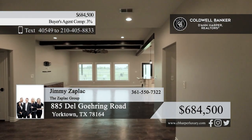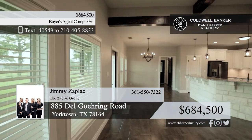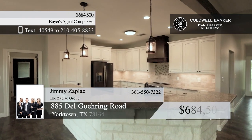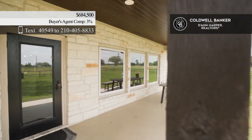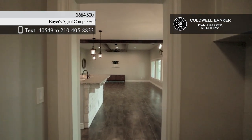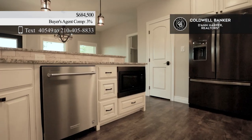Welcome to this stunning 10-acre country estate just outside of Yorktown. This custom-designed home offers an inviting open-concept layout, an oversized living area with a beam ceiling, and a spacious kitchen with a breakfast bar and a walk-in pantry. There are 3 bedrooms and 2.5 baths. Outside, you'll find large front and back porches. Call Jimmy Zaplak of the Zaplak Group.